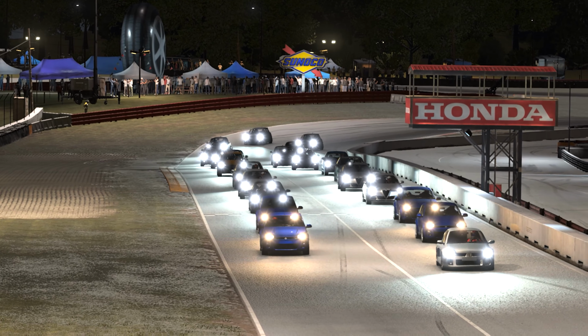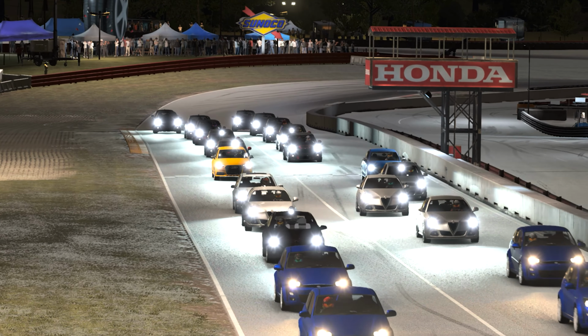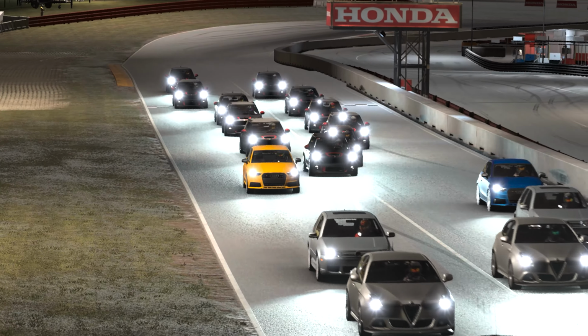The 2015 Audi S1 is a compact hot hatchback that packs a punch in a small package. Here's an overview of this agile and sporty vehicle.